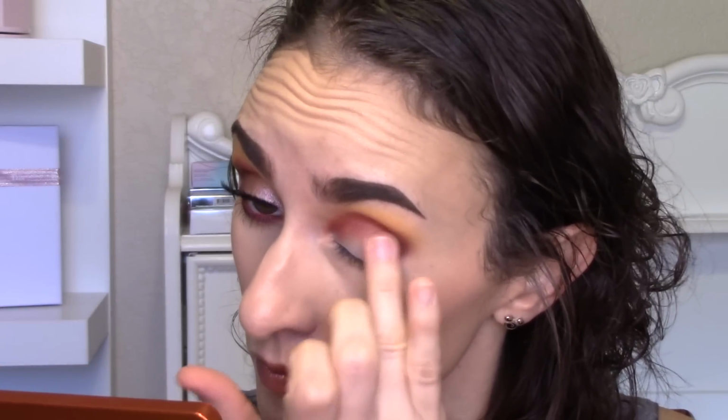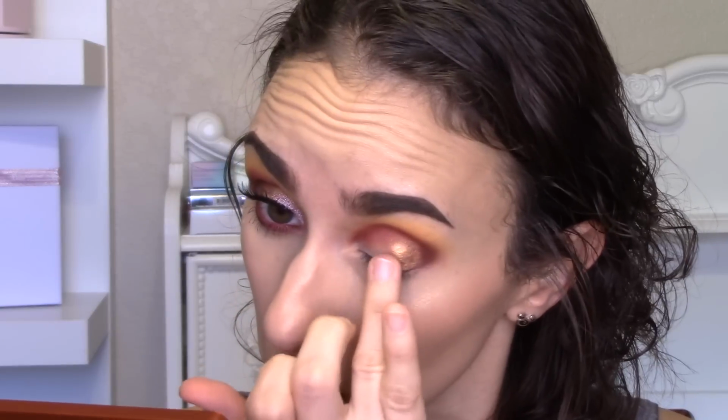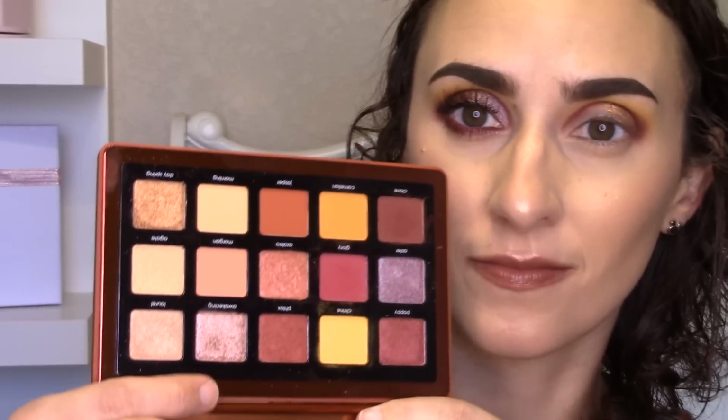Next up, I'm going to use my finger and I'm going to go in with the shade Dayspring. These shades apply best when applying with the finger. Next, using the shade Awakening, I'm going to then put this on the middle to inner portion of the lid, kind of blending it in with that Dayspring shade.